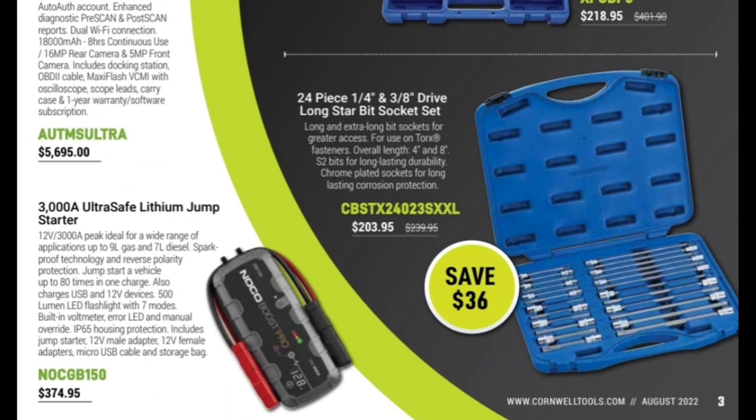That jump pack is so out of touch with reality. I hate that jump pack. It discharges on its own. Guys, I've owned it for 3 years now. I don't care what anybody says. This jump pack is an absolute pile of garbage.